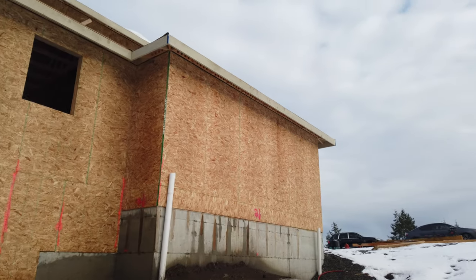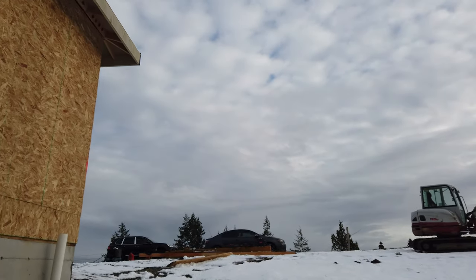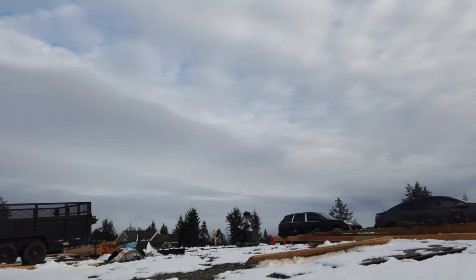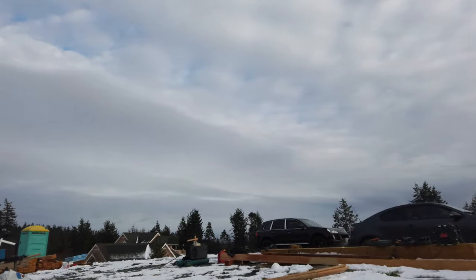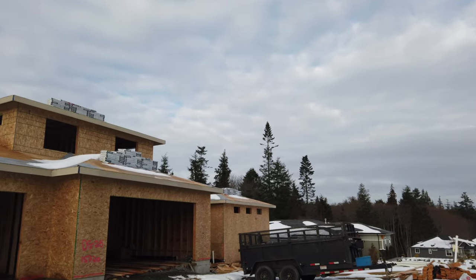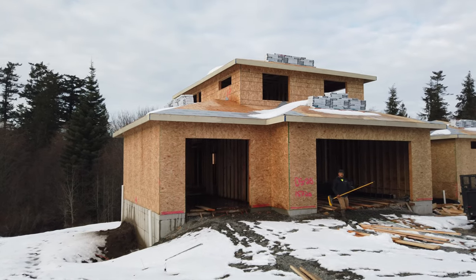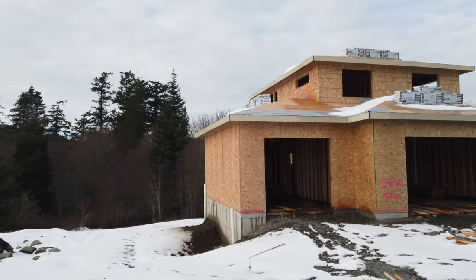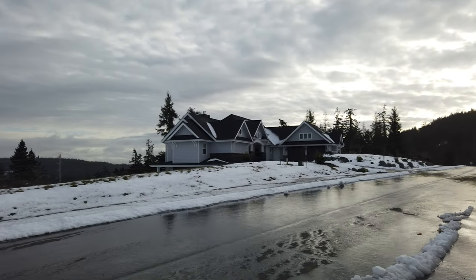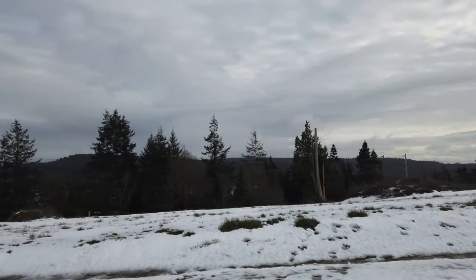So, just give you a quick walk through the outside of the house, or walk around rather. Wore the wrong shoes for the snow march today. Shouldn't have the rubber boots on. Get up here. Got a house over here. I think there'll be houses throughout here.